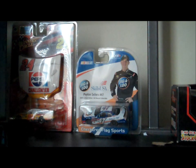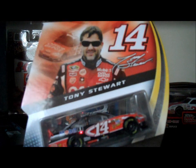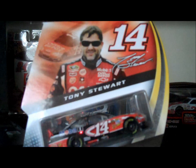I know he got 3 Spinmaster Diecast, but here, this is Tony Stewart's 2011 Mobile One Chevy Spinmaster Diecast. This is going to be a little bit of a review on the Spinmaster Diecast. Now, a couple of months ago, like early 2011, I ordered a painted custom off of eBay. Let me go find it.